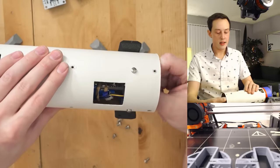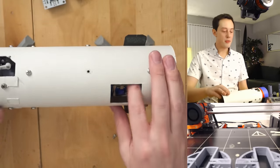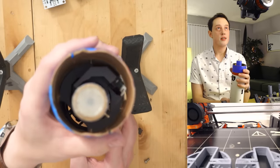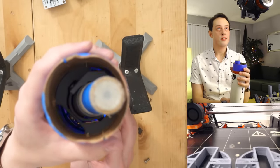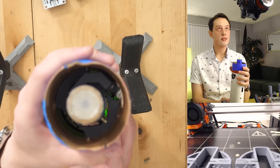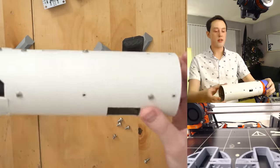Okay, and that's good. That's pretty rigid there. All right. So one more time, if we turn this on, you'll see the mount actuate. Excellent. Now we'll have to realign this at some point, although the alignment does look pretty good, at least down the center.